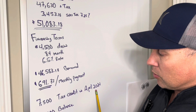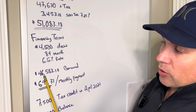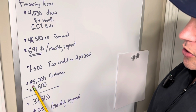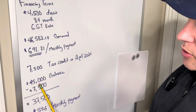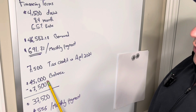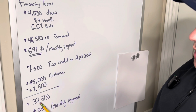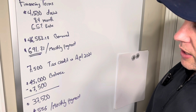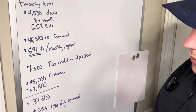So let's assume you get it in April of 2024, and you've made 3 payments, and the balance on your loan is now $45,000. Since you've made a couple payments towards the principal, you've reduced it down. Let's just say $500 of the payment went towards the principal. Now, this is assuming you take the full $7,500 and apply it to the balance of the loan, and then you refinance the loan at a new balance of $37,500. You can refinance it at the same terms, 84 months, 6.5% interest. That would give you a monthly payment of $556 a month. That's assuming that you apply the credit to your loan balance.